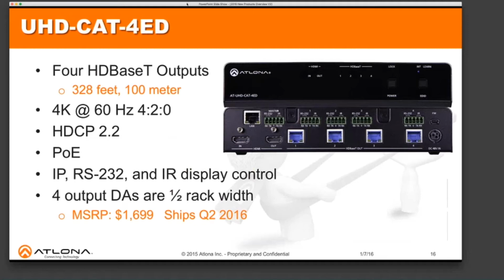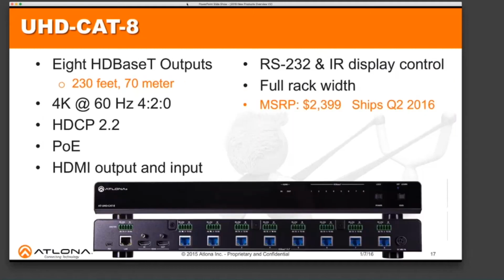Michael had another question regarding those HD-base-T controls. Because this is HD-base-T, those signals can be transmitted over the category cable, over the HD-base-T connection. I think that's what you were asking. So yes, they can, and you could use a UHD EX 100 CE receiver on the other end, or even the 70 C receiver on the other end, and then you can break out the IR and RS-232 control to the display, sending it over the HD-base-T connection. Then there's a picture of the UHD Cat 8, a little bit larger, so you can see the back of it.